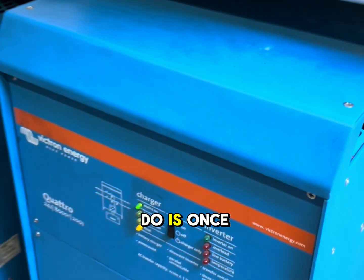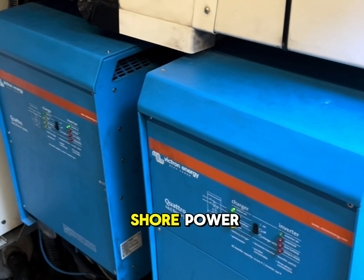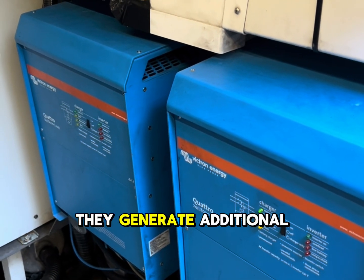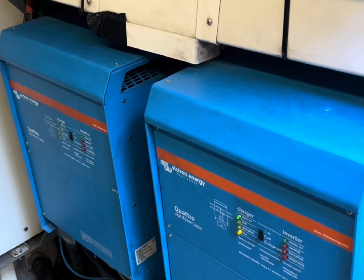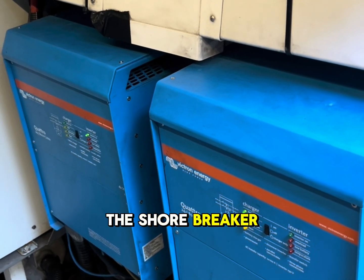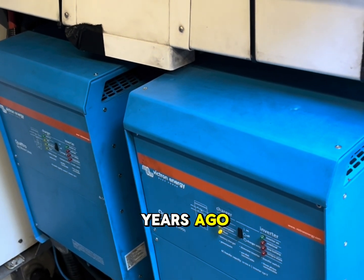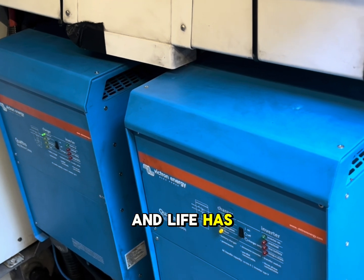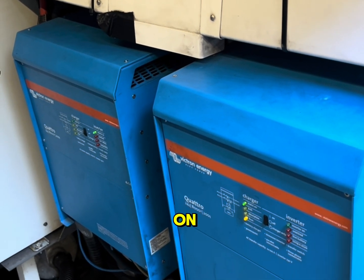And what they do is, once we exceed, let's say, 60 amps on the shore power, they generate additional power from the batteries, and that way we don't trip the shore breaker. This has been working great and has been installed a couple of years ago. And life has become much better from a power side from that point on.